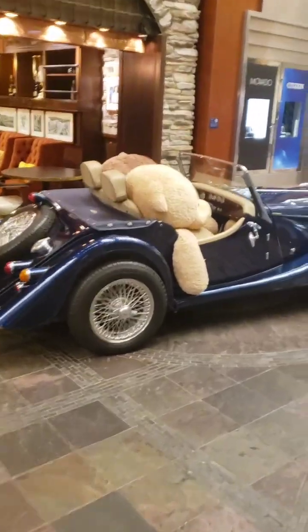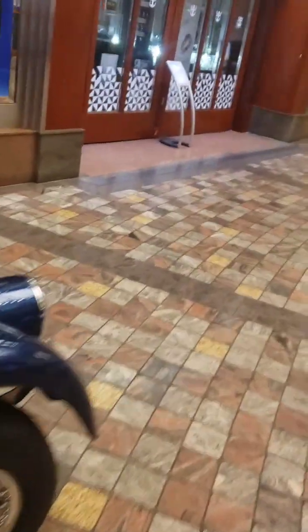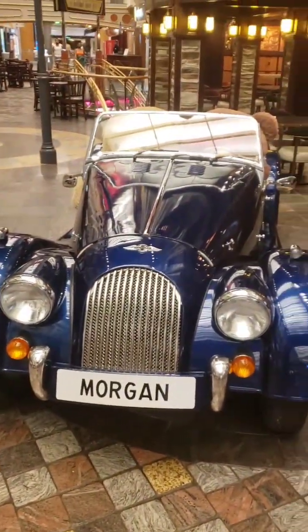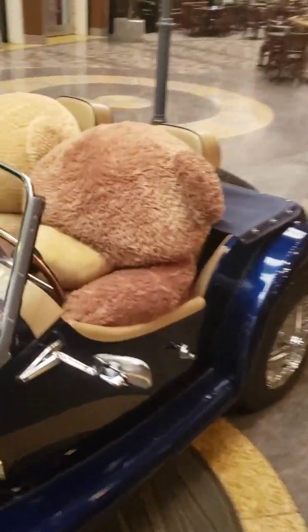I've never actually been there before, but you have your nice classic car. Every promenade has a classic car. Every single one on every Royal ship. This is a Morgan. I have no clue what that is, but it's driven by teddy bears. Yeah, teddy bears.